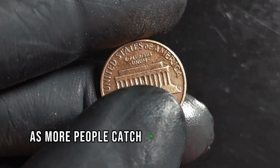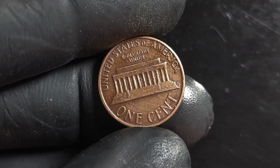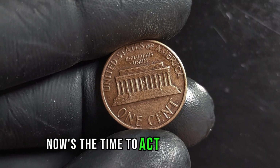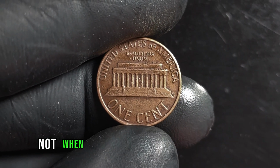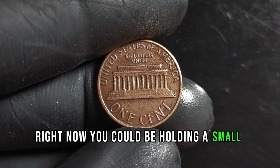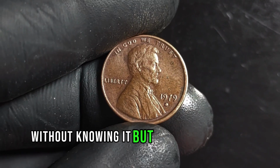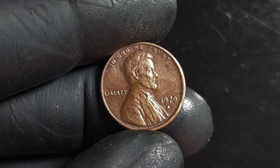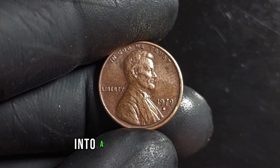As more people catch on, these rare coins are vanishing. Sold. Collected. Locked away. Now's the time to act. Not next year. Not when you finally clean the garage. Right now. You could be holding a small fortune without knowing it. But the market waits for no one. Every day, a coin is found, and another disappears forever into a private collection.